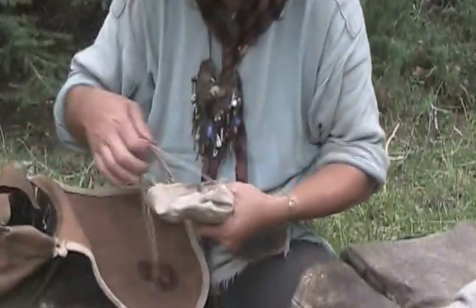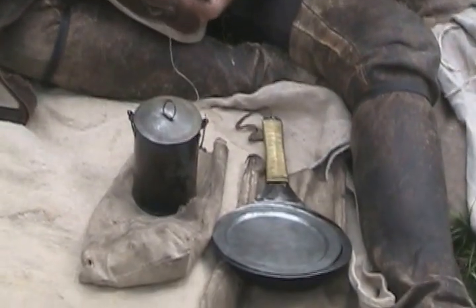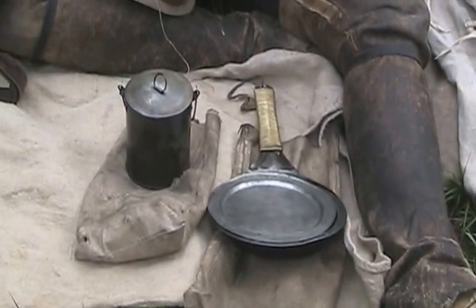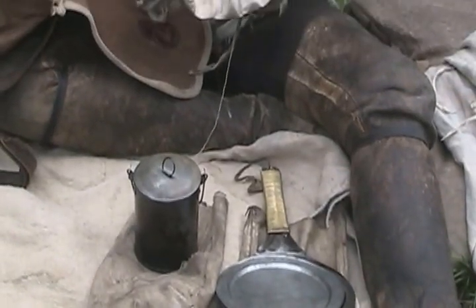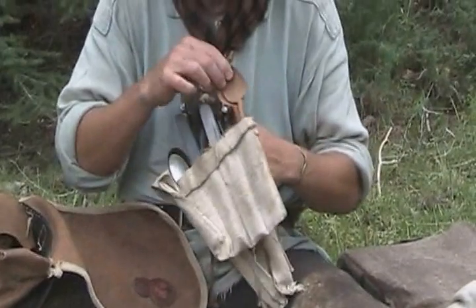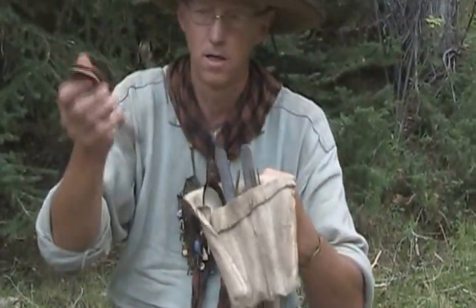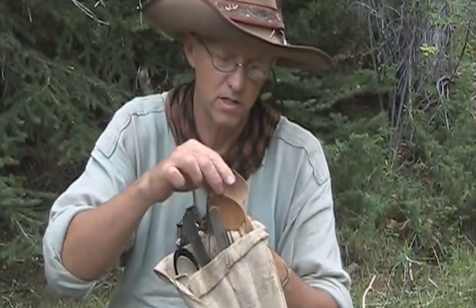Well, this is a little thing called a kitchen, a little personal camp kitchen or something. A few bugs in there. This just carries some utensils. So it's just a simple piece of canvas, sew some pockets in it. I carry a few spoons, a couple knives and forks and things in there. The reason I carry a couple extras is so I can share with trail mates if they forgot them or their utensils aren't readily at hand.